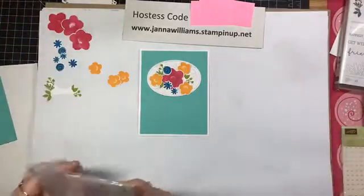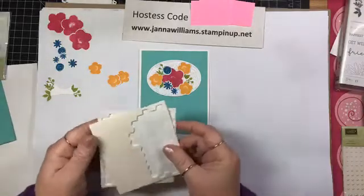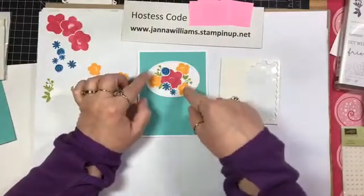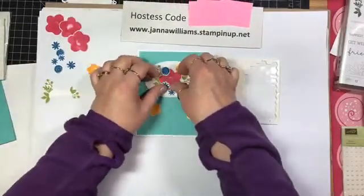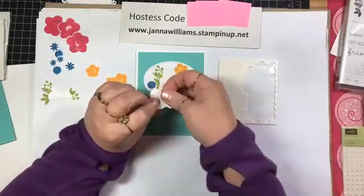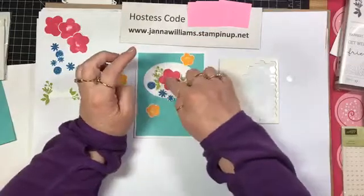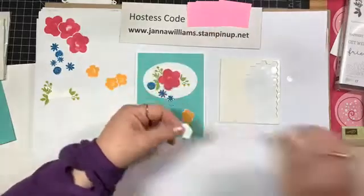Okay, so let's just get to building. I love that color right there. Okay. Stay focused, Janna. I'm going to pop this up, but just with 1 dot in the middle because that way I can tuck things. You know what I mean? Okay. There. Let's just do it. Okay.